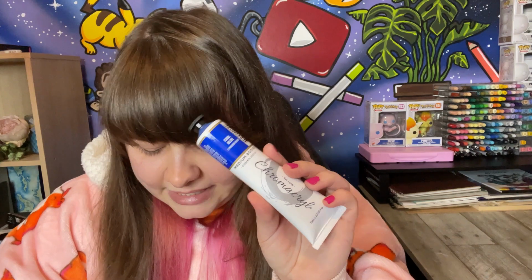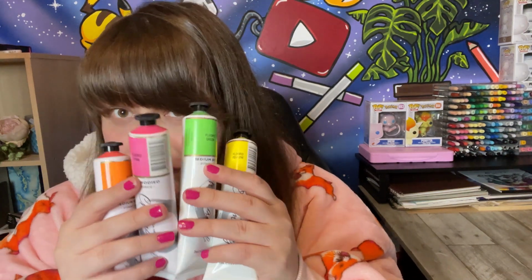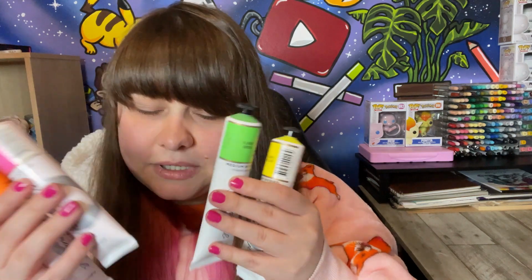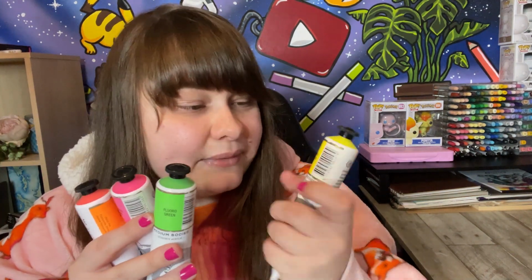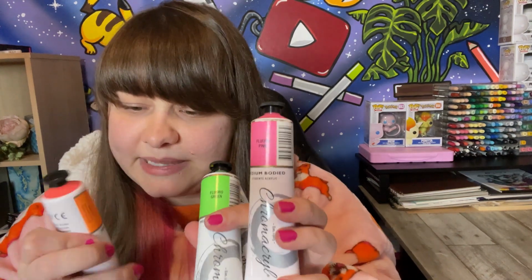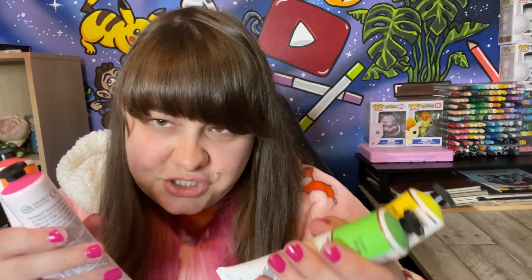Other than that, I also got myself a cool blue and a violet, as well as a magenta. And I realized they had some fluoro colors, so I got all of the fluoro colors as well. One of each, obviously. We have fluoro yellow, fluoro green, fluoro pink, and fluoro orange. I thought it would be cute to make maybe a fluoro art challenge. Maybe just paint with the fluoro colors and see what I could do.